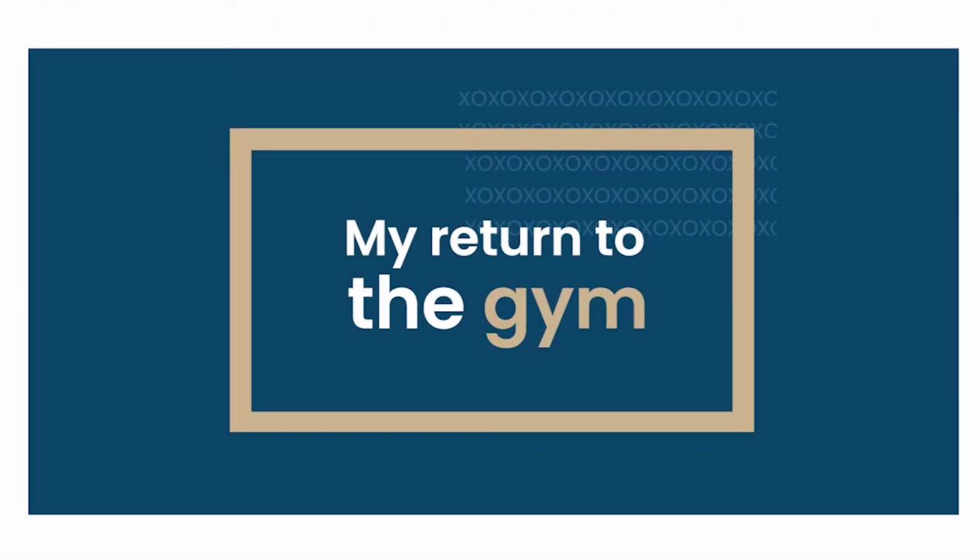The second big thing that happened in February is I returned to the gym. So after almost a year of not going to the gym because of COVID, and really being extremely sporadic about going to the gym even before COVID, it was time for me to make a return. February 17th, my first time back in the gym in basically a year.